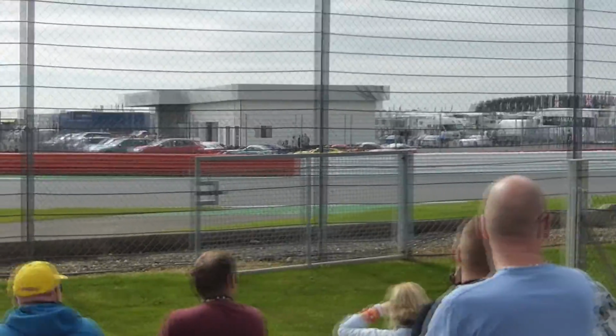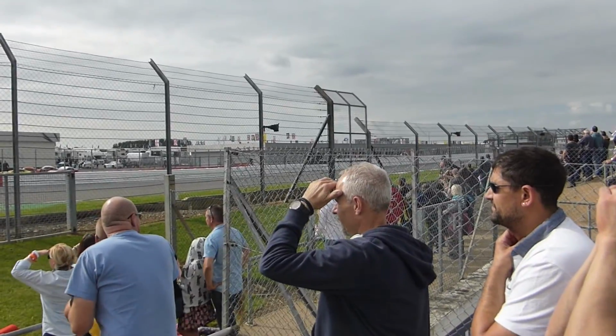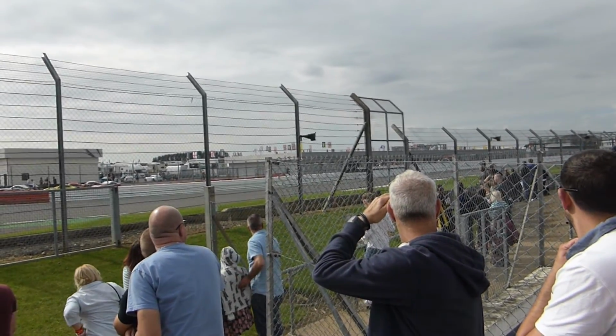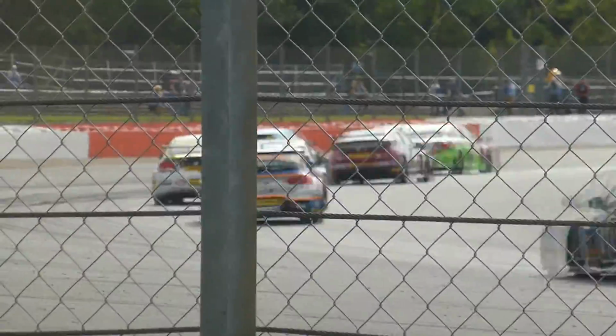See that the green Ford there, Stuart Lines, has some damage. Now, and here's the overtake for the lead. Ash Sutton down the inside of Tom Ingram for the lead in his MG, Toyota. But I'm going to stop talking, let you enjoy the race for now.